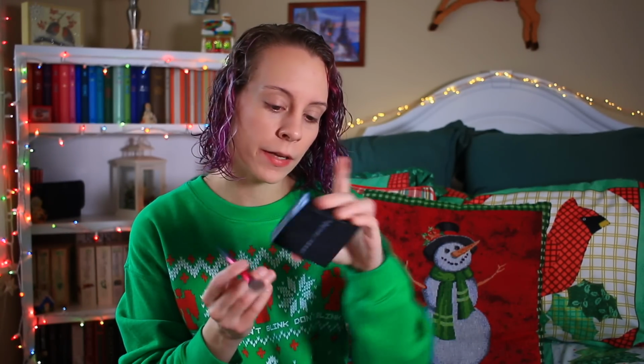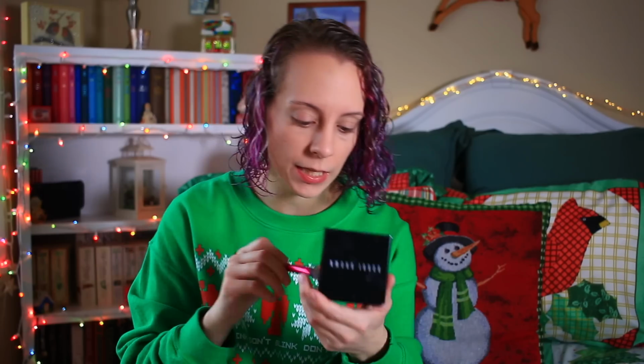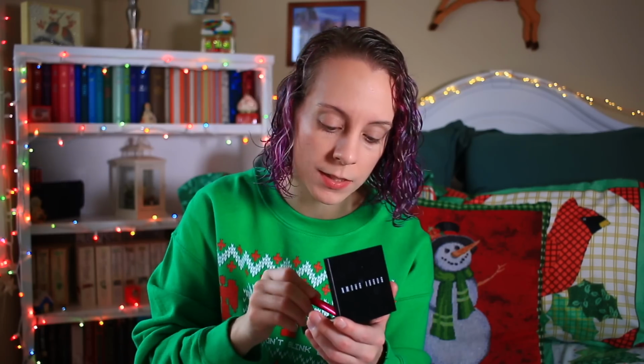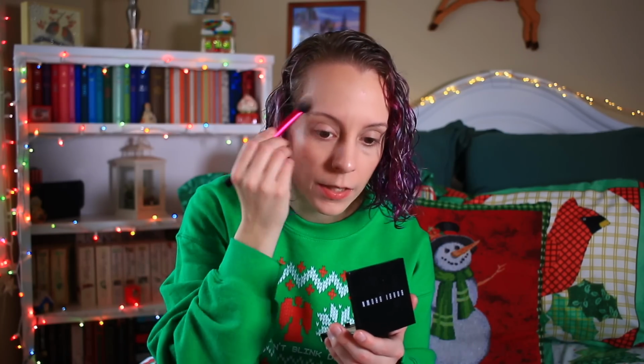Next, I'm going to do some highlight. I use the Bobbi Brown highlighter in the color Pink Glow, which looks like this. I really, really like this one. It's nice for the winter because it's kind of pinky and shimmery. And I just take it and I sweep it across the tops of my cheekbones, because that's what you use with highlighter. And then a little bit on my nose, and a little bit above my brows. I don't go super highlight. Like I don't just dump it on my face, if you know what I mean.